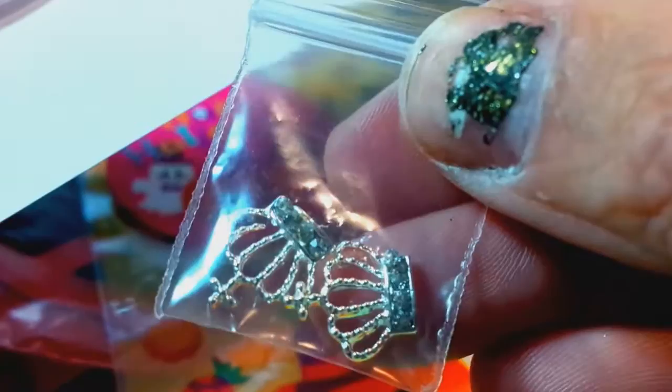And then she sent some of these really cute alloy crowns. I love those with the little rhinestones. Thank you for that. It's so cute. I don't have a lot of this nail art for myself. I have nail art, but the nail art I buy, I usually give those away with my mixes. So it's really cool with these swaps. I get nail art for me. So this is really cool. I got some cool alloys to use finally.